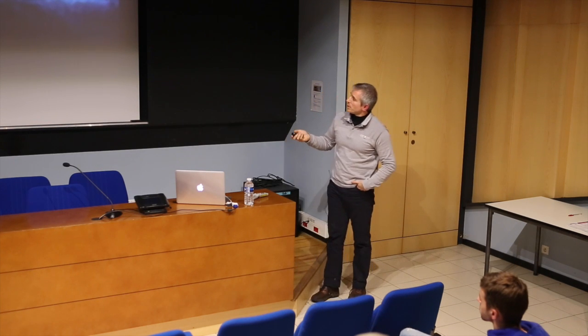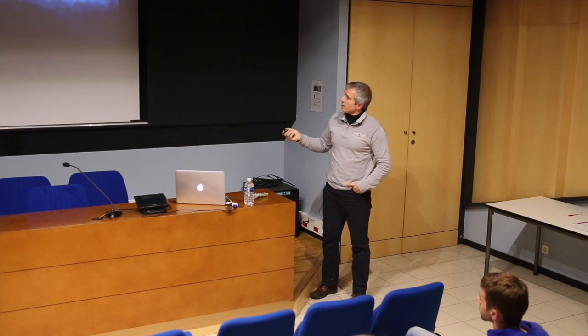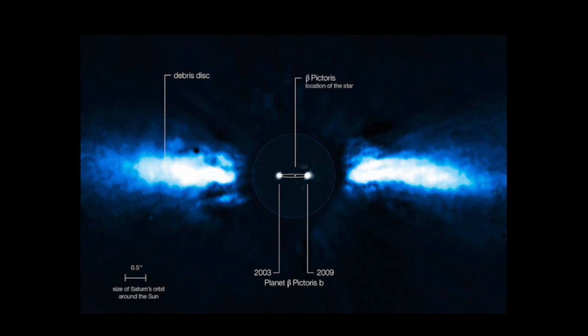Another example is a famous one. It's Beta Pictoris. It's a disk that we see in this configuration. So we are really in the same plane as the disk. And the disk was known for a long time, but then a planet was observed, called Beta Pictoris b. And it was even possible, I will not go into the detail, using high-resolution spectroscopy to measure the rotation of this planet, and it rotates just like Jupiter, in 10 hours.